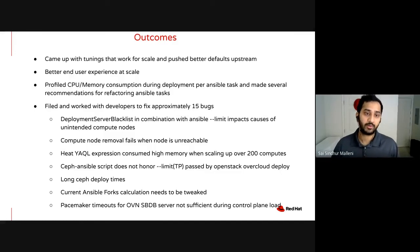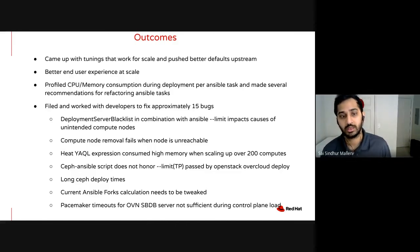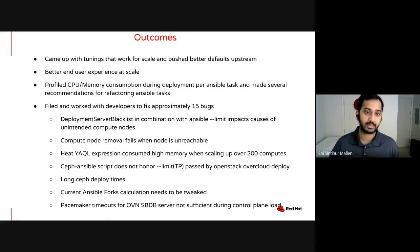We also feel confident that we've been able to provide a better end user experience at scale as a result of this testing. And as I mentioned previously, we did extensive profiling of Ansible tasks during installation, which really resulted in some architectural changes as well as refactoring of some existing Ansible tasks, to make sure that Ansible consumes a lower footprint on the undercloud and runs faster.